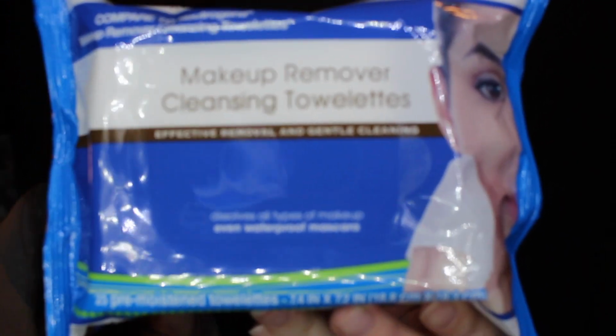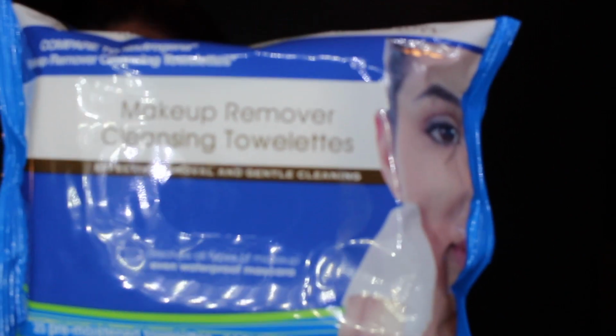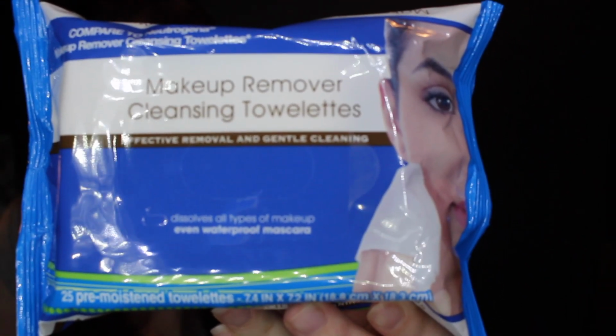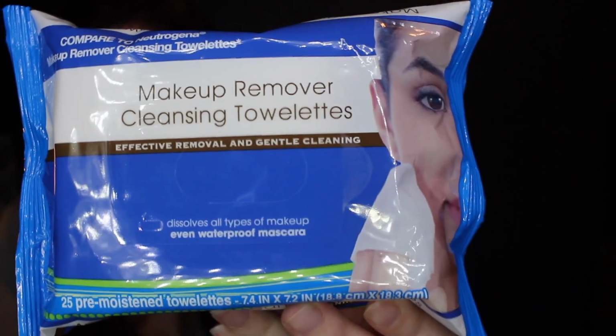So here they are. It's a little hard to see again because of my light and it's a shiny package. But they're just makeup removing cleansing towelettes. So I'm definitely excited with this find. I know it's a pretty boring thing, but I was happy to find it.